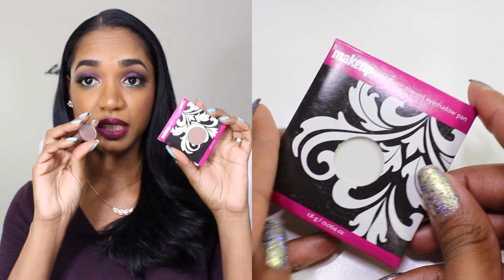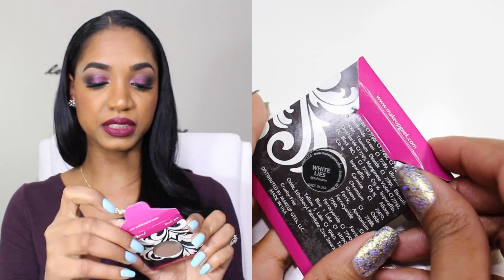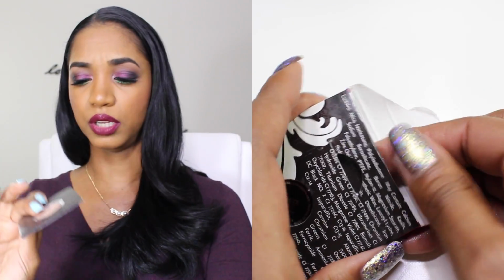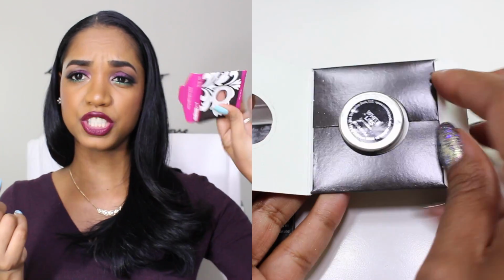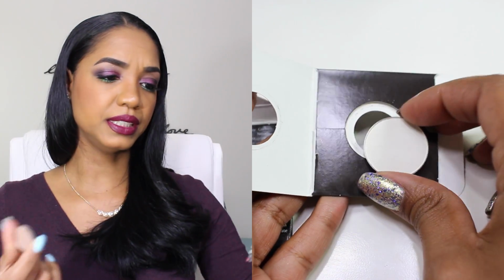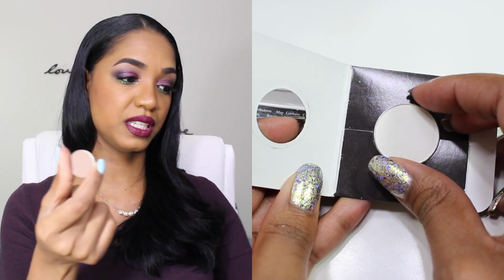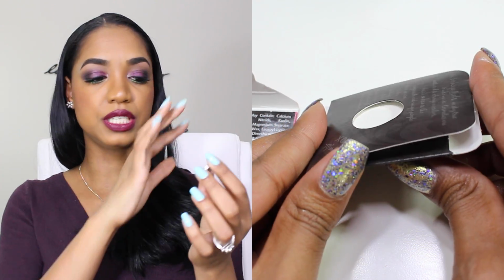Now the packaging is pretty simple, pretty basic. They come in little sleeves of pink, black, and white. That's the theme. And all the product information is on the actual packaging. They have a little protective sleeve on the inside, and then you have your eyeshadow pan. This packaging, I like it, but it's not the most secure because there's no real padding around the eyeshadow itself, so it can get damaged in shipping, but it's not a big deal.